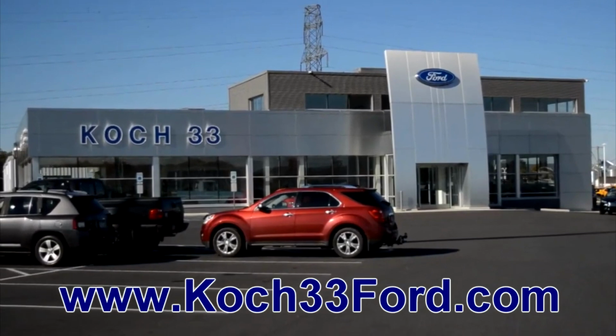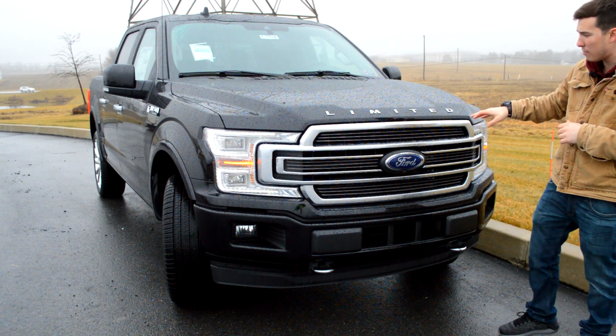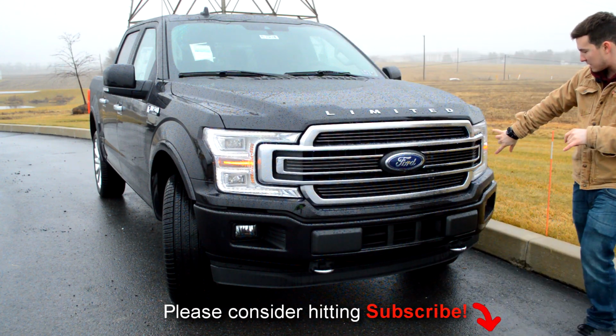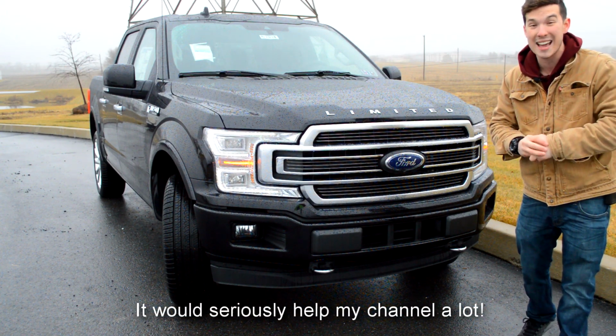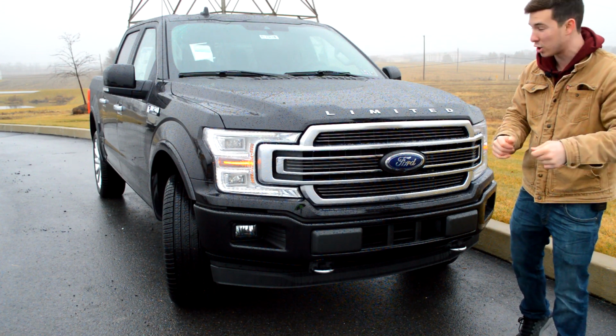So starting out up front on the Limited, you're going to have Limited spelled across the top here in chrome. You have this big chrome grille. I do like this mid-cycle refresh's design with the chrome wraparound here. I think that looks nice. I do prefer the grille in like a matte black color, kind of like we saw on the STX that I reviewed recently. I do prefer that to the chrome, but it still does look good.